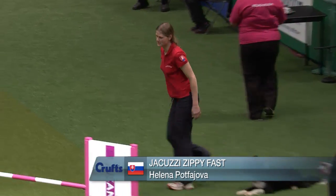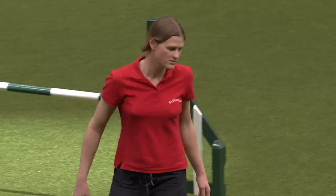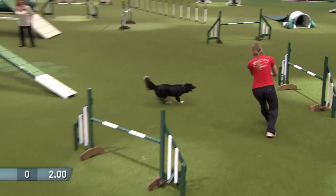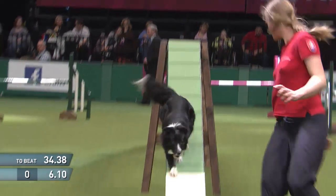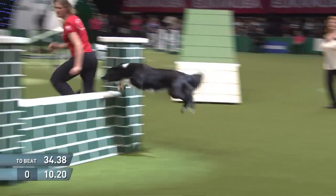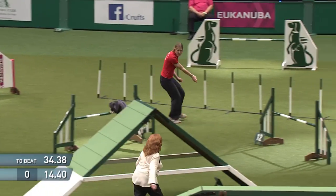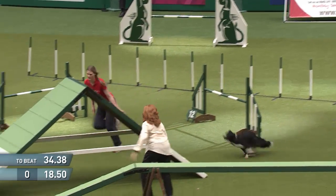Now I might need a little bit of help with this. Helena Potfajeva with Zippy Fast. This is a three-year-old border collie bitch. Noisy one as well. Yep, Helena here was the winner in 2012, representing Slovakia. Really, really competitive young lady, this. Doesn't take any prisoners, really attacks, of course. Oh, and she's pulled the dog off it.